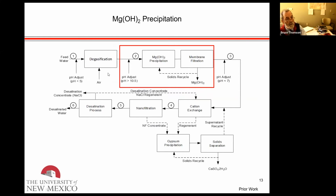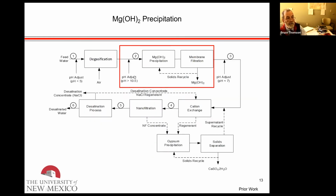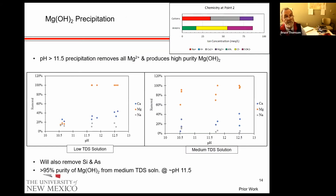So the first thing I'm going to do is at low pH, we'll do the air stripping. That's step number 1. We're going to acidify it to pH 4.5, which is not all that low, and then air strip it. Then we're going to raise the pH to 10.5 and remove the magnesium. And so we've done that. This is the water coming in. So we remove the magnesium.